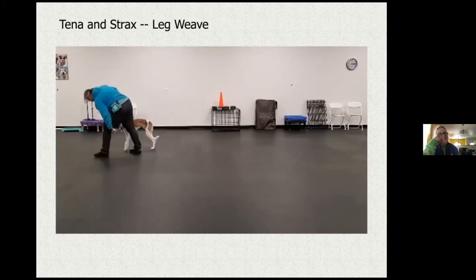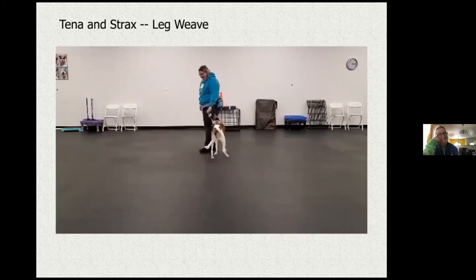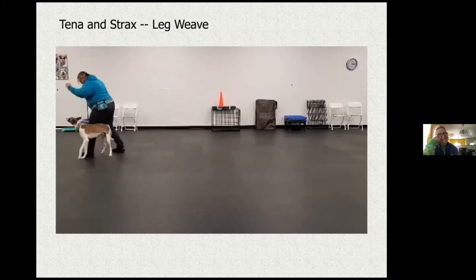So that's how I tend to teach a leg weave. Over time, I just have cookies in one hand and I use an empty target hand on the other side to help them learn to do this without cookies. Yes. On both sides. Yes. Good job. All right, that's how I teach it.